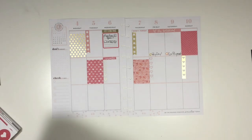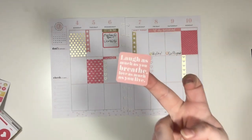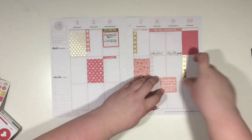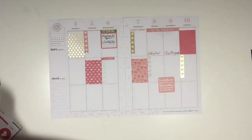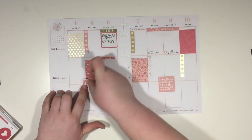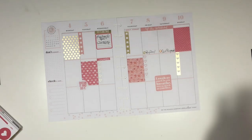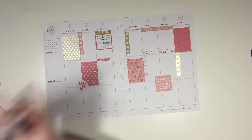Oh, I think I'm gonna put this sticker down because that's perfect. So I have a sticker here that says, laugh as much as you breathe, love as much as you live. So I'm gonna just put that right here, just to kind of add some cuteness in there. And then I think there's one that says, dream it and do it. I'm also gonna put that right here. And then what else should I do? Actually, I do know what I want to do.